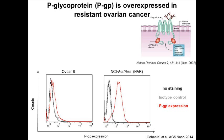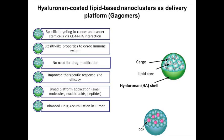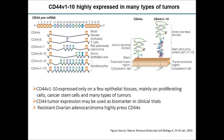And we used hyaluronic acid-coated lipid-based nanoclusters as our delivery system. We have worked with this delivery system for the past 6 years. It utilizes interaction with CD44 variants and the natural ligand hyaluronic acid, and we have shown in a set of papers what's the advantage of this. These are not liposomes and not micelles. Basically, we use phospholipids that do not form a lipid-based or bilayer structure, but clusters. And we can entrap virtually anything from small molecule to nucleic acids. And I'm going to show you some data.